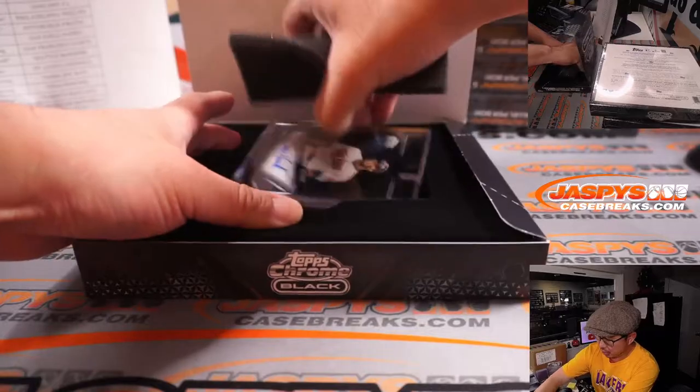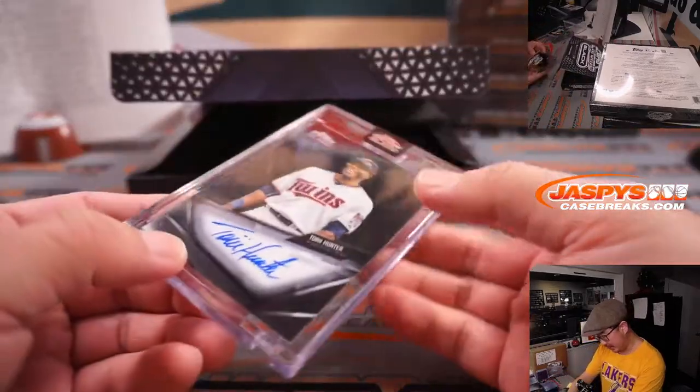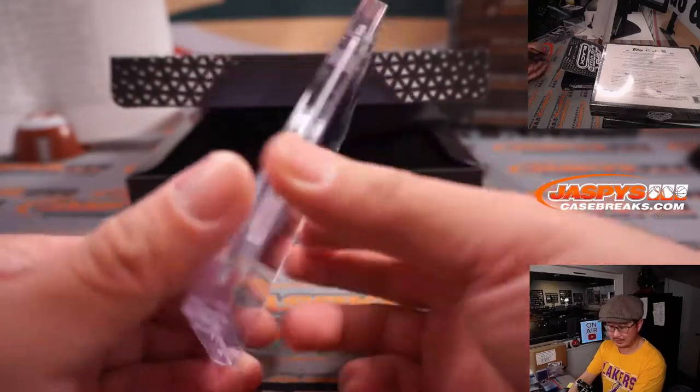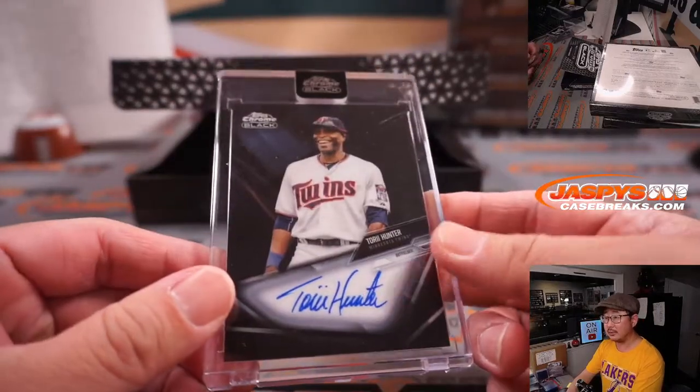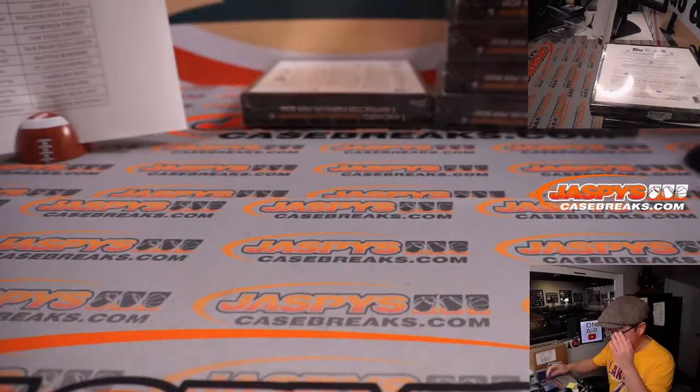And your next encased card is going to be another Torrey Hunter for the Twins. We had Torrey Hunter in the first case for Fred, and a second one in the second case.